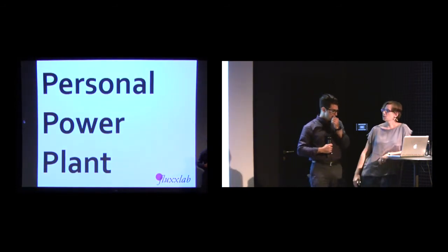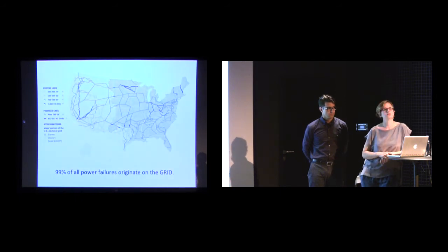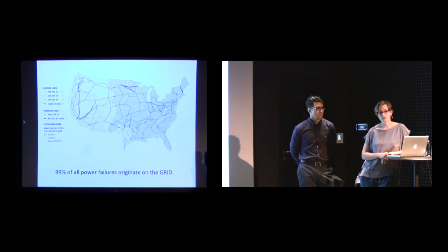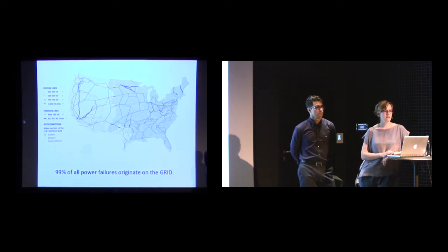So the next project that we'll look at looks more specifically at energy in cities. This project is the personal power plant. One of the things, especially in the US right now, a lot of people are looking at the aging infrastructure in the United States, and specifically energy infrastructure in cities. What we're finding is that 99% of power failure actually ends up happening on the power grid itself. This has happened from years and years of constantly adding new pieces to the grid. Everything's kind of fragmented and separated, as you can even see here. So this is an aging infrastructure that's very hard to readily adapt and change.